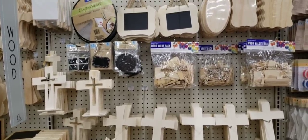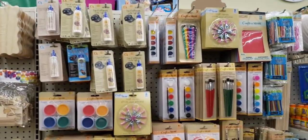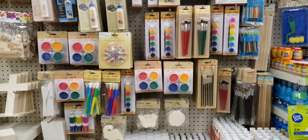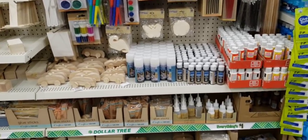There's more of those bags of the wood. I wish I knew. It didn't have a size on there, so I couldn't tell you how big the bag was, but it was pretty heavy. Very impressed. Lots of different paints and glue.